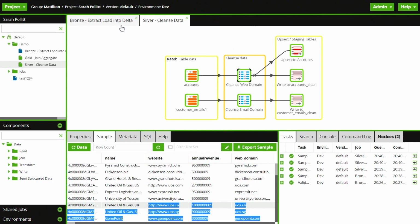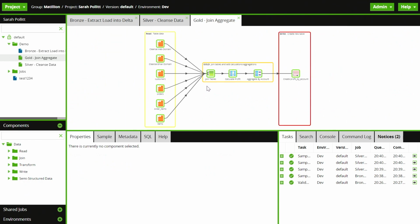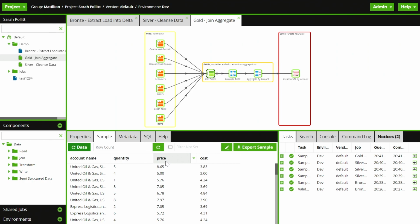So a bit more cleaning going on there to get my silver layer in place. I can then move on to another transformation. In this transformation, I'm bringing all of my data sources that have been cleaned together, doing some tidying up, aggregation, putting in some summations, and getting these bits of data ready to be actually used in reporting. And as before, I can sample my data just to make sure that what's coming in is what I'm expecting. That's exactly what I was expecting to see. I've got my accounts, I've got an order quantity, prices and costs.